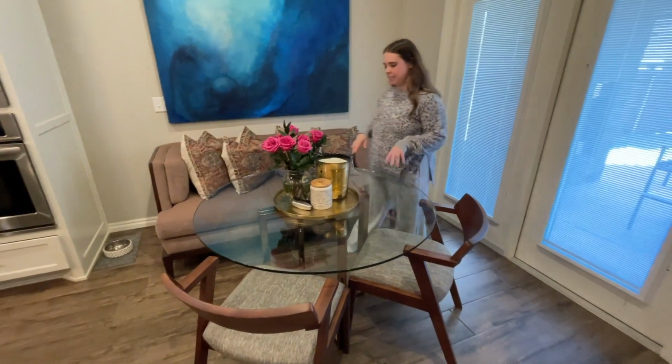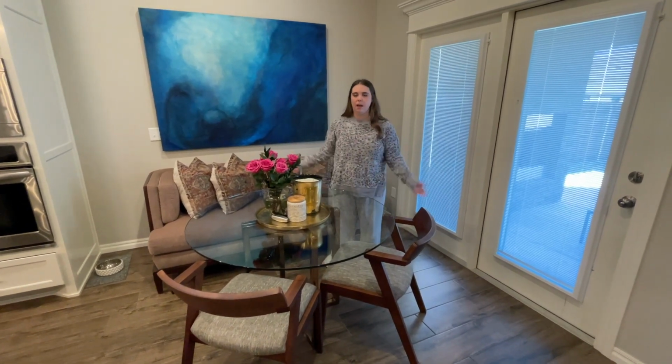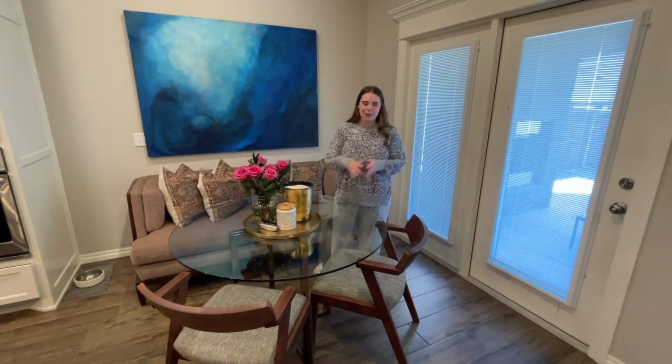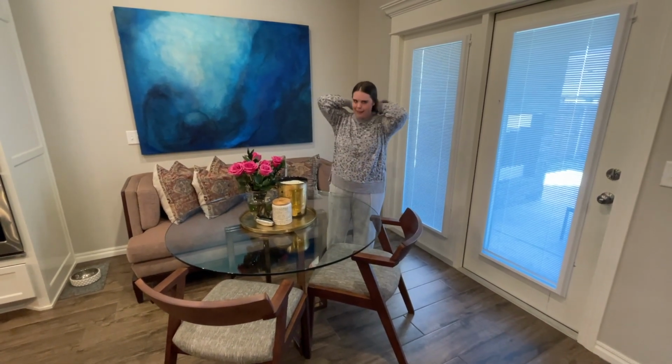So with our dining space, this was the only real downside to this house. We are used to having a big giant table for when we invite people over and play board games. I know, back in those days, right? And so there's just no room in this house for a true dining table. And so we had to get kind of creative.